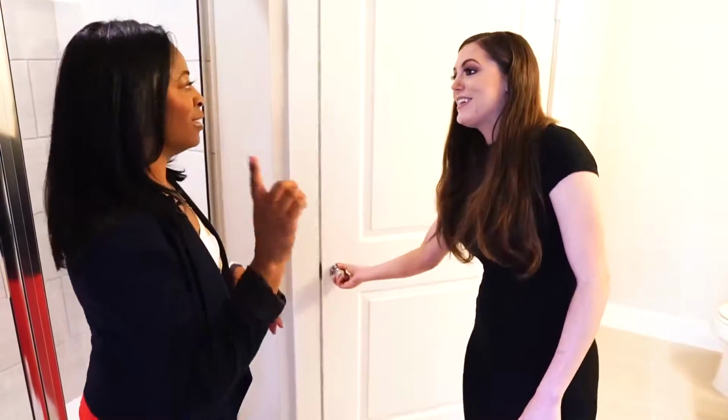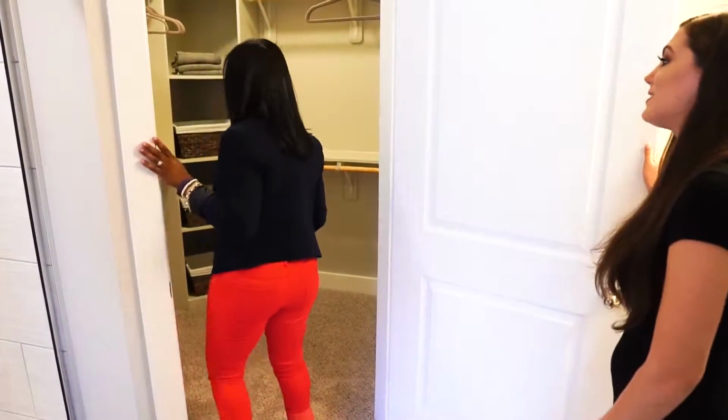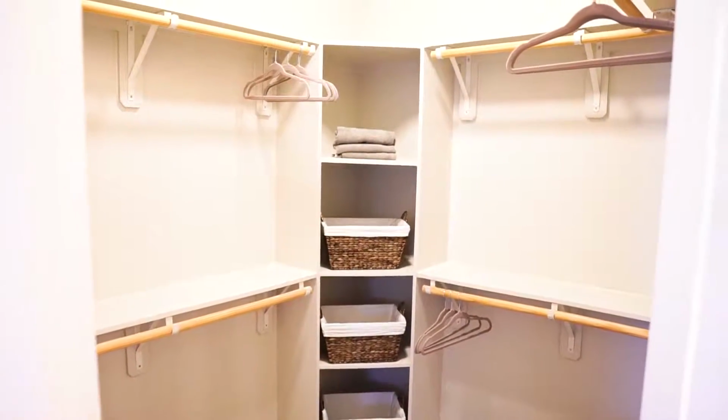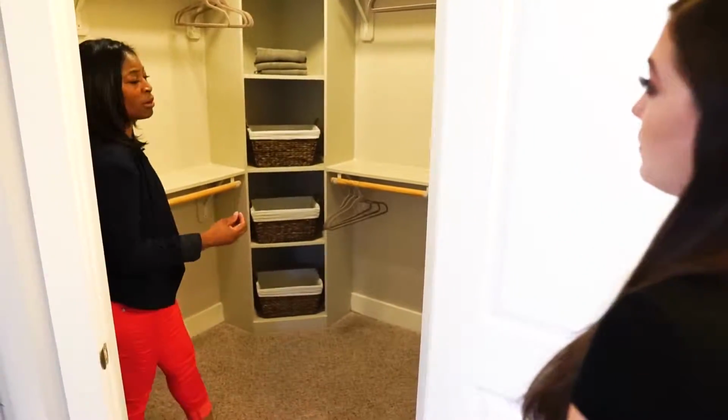Absolutely, yes. Okay, so I love that closet. I'm eager to see. Oh yeah, even more space. Okay. A little deeper. Yes. You still have your shelving to help with storage. Yes, absolutely. So this is a great option. I can see why it's the favorite.